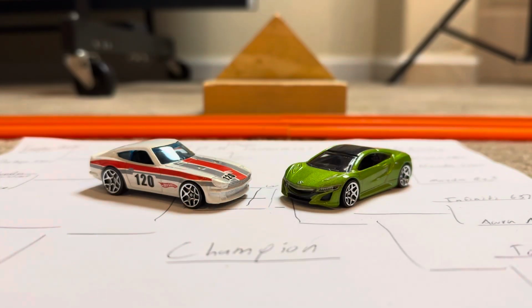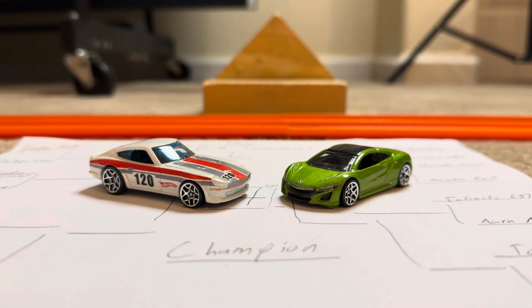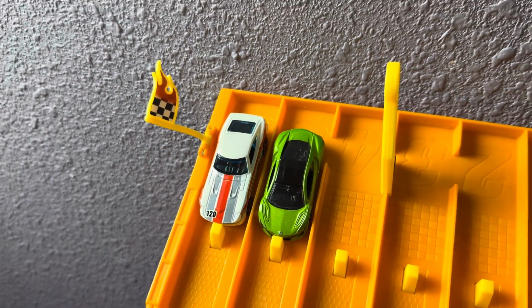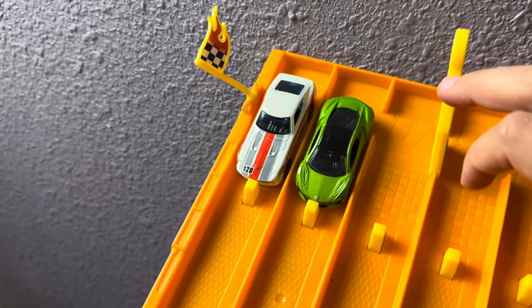The legendary King of the Hill podium looms in the background. But before a car can sit there, they must win 3 races. The Datsun 240Z, the Acura NSX, the first ever JDM tournament finals, first to 3 wins, is not only your champion, but your King of the Hill. Datsun in the left lane, Acura in the right lane. Let's see who takes race 1 in 3, 2, 1.